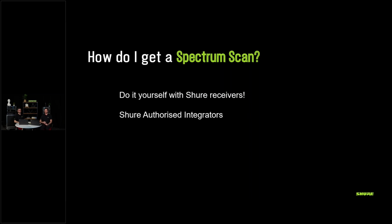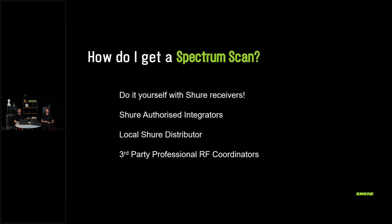If you don't already own a Shure receiver, you could contact an authorized integrator. Maybe they could loan one to you or source one from their distribution channel. If either of those two failed, you could speak to your local Shure distributor. And there are some very skilled, very professional third-party people who can do this RF coordination for you as well, if you want to hire in some external help.